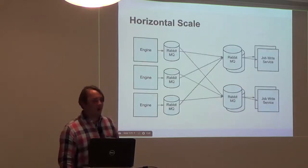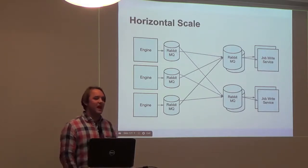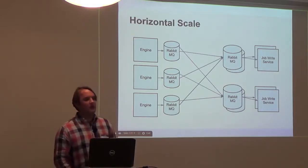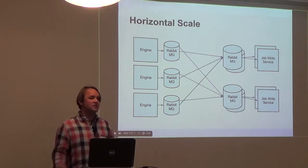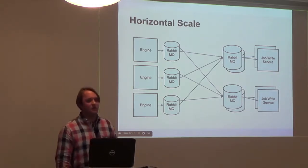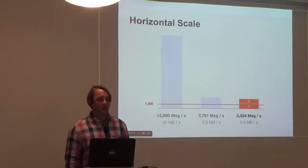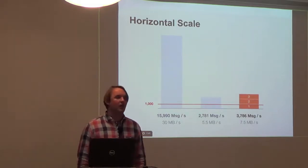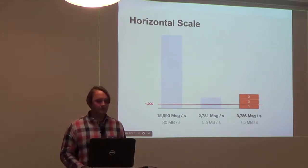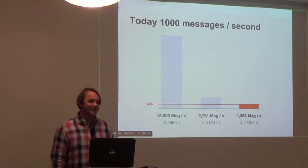Horizontal scale. Also, RabbitMQ allows us to scale horizontally. As I talked about with the job write service, adding more of them will consume in a load balanced fashion from the consumer. With just changing some configuration of the shovel, we can add another shovel to shovel this load balance to another RabbitMQ cluster. So if we added another one, we could double our throughput, move further away from that red bar, and we could even add another one and triple our throughput, moving even further away from that target of 1,000 messages per second. That's good because today we're actually at 1,000 messages per second.